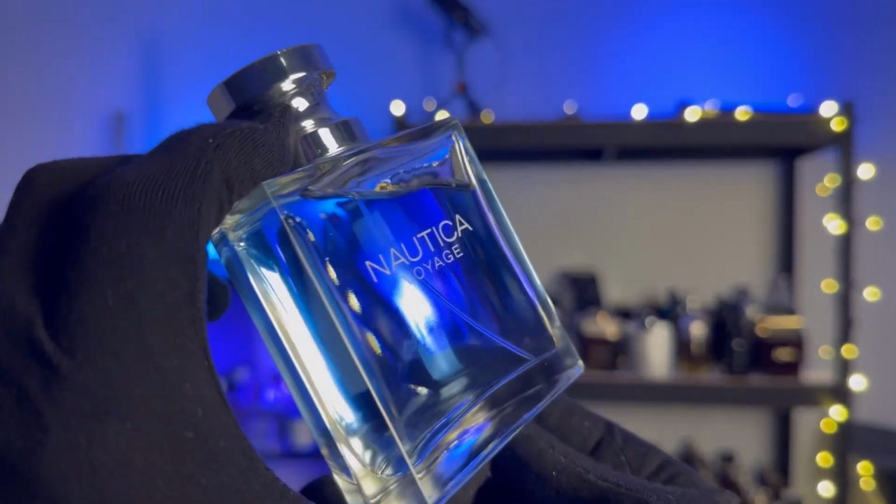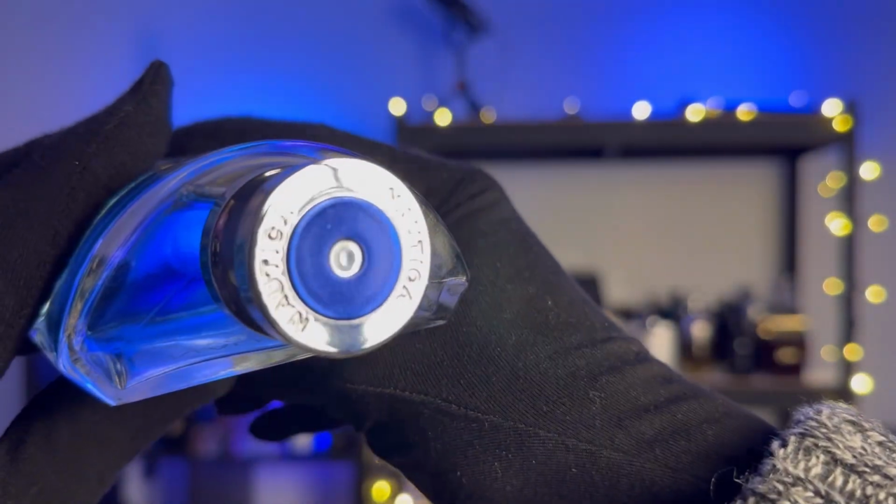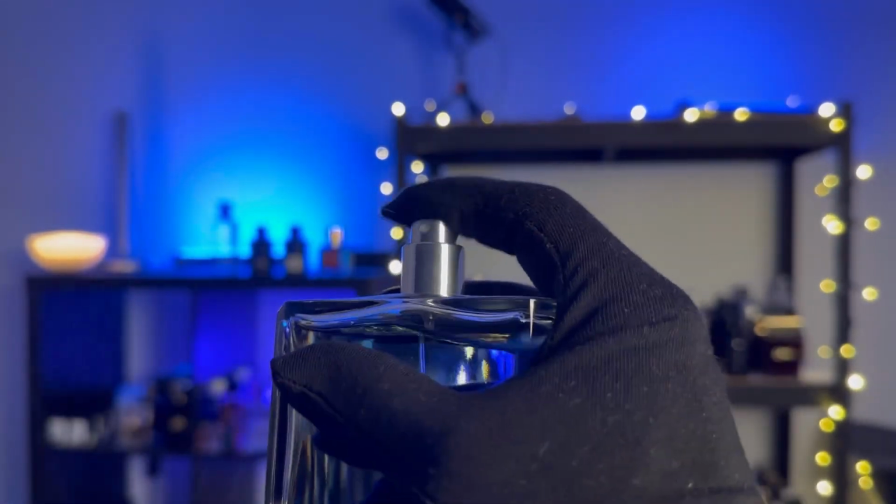So all in all, it's a really pleasant, easy to wear fragrance, and it has this kind of salty vibe to it as well, which adds to the freshness. This can be worn anywhere. I like wearing this to the gym personally because it's cheap and it's non-offensive and smells really clean.